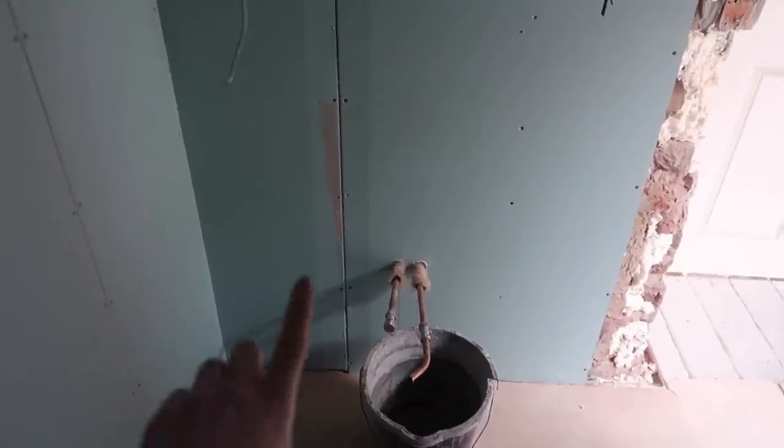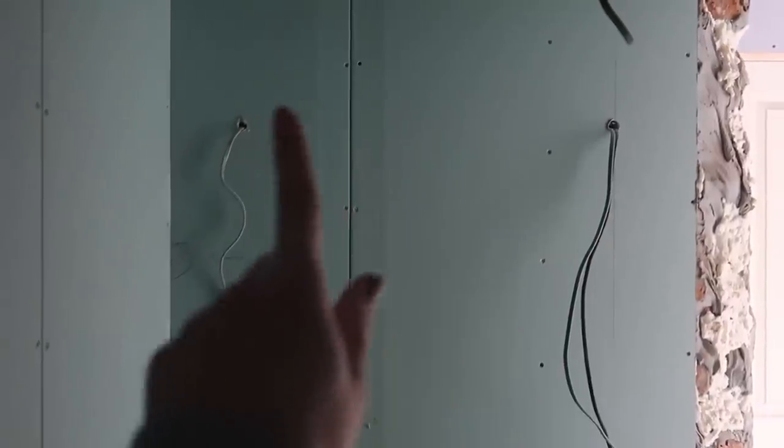So if I come in, you'll be able to see we are going to have a vanity here and then a mirror on the wall with lighting either side. So in here, rather than spots, we've gone for a single hanging pendant and wall lights.